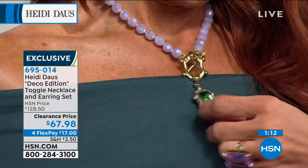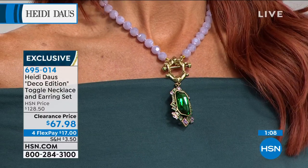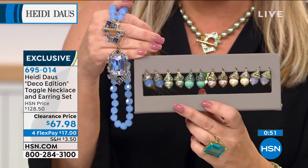So there you go. I think you put it on backwards. Yeah, so we'll pop that off. But you guys, you're getting the earrings as well. This is happening so fast. I even have time to put the earrings on. Here's the blue right here, and then there's the blue earrings. So you're getting the earrings and the necklace on FlexPay, $17.